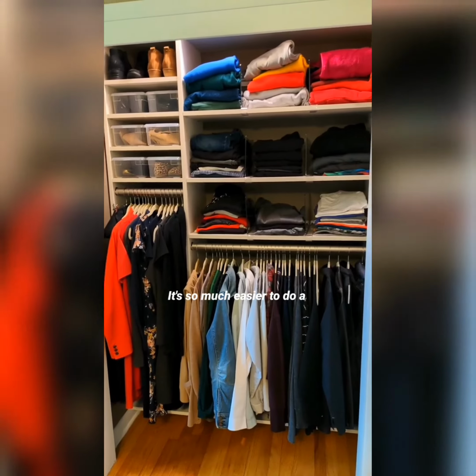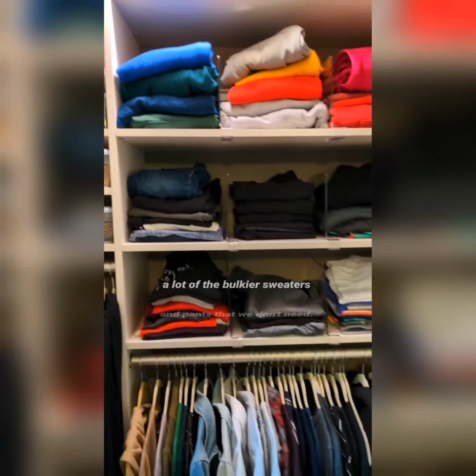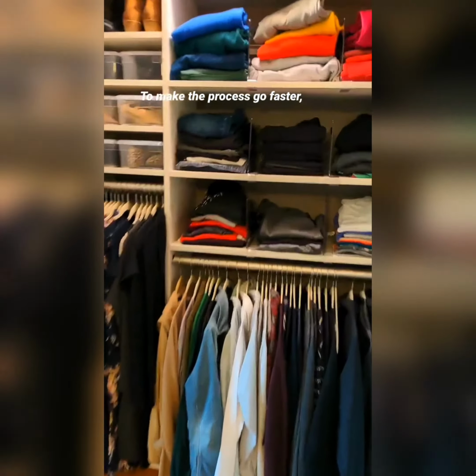It's so much easier to do a seasonal swap when you don't have that many clothes to begin with. But I'll mostly be plucking out a lot of the bulkier sweaters and pants that we don't need. To make the process go faster, you can comb through and find some of the items that you know you're not going to be wearing in this upcoming season.